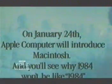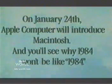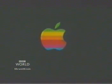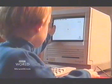On January 24th, Apple Computer will introduce Macintosh. And you'll see why 1984 won't be like 1984.